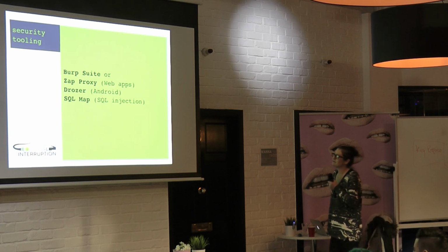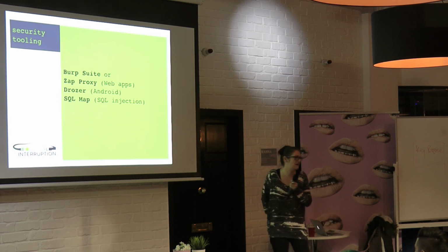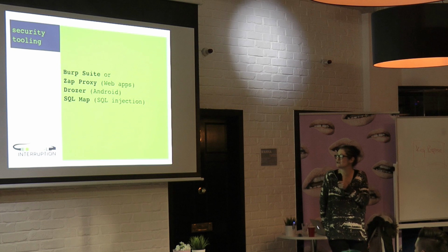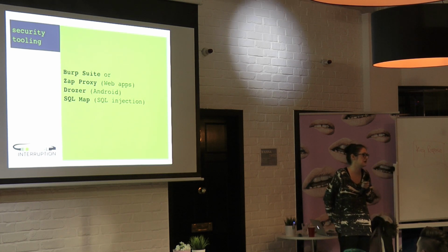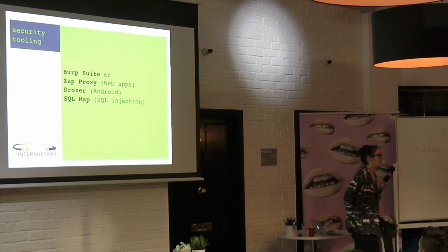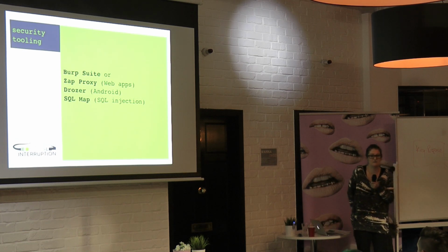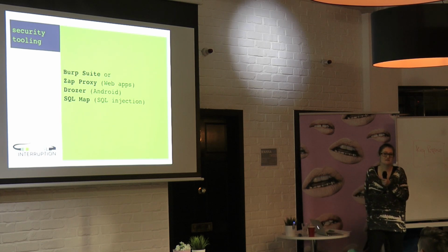So we've got Burp Suite, and we've got Zap Proxy, which are both very useful for testing web apps. We've got Tracer, which is very good for Android. SQL Map, for SQL injection. But this is also an opportunity for testers to look at the tools that they use as well and see how they can be adapted for security testing and bringing that testing in.